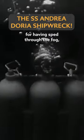In the end, most of the fault for the Doria's loss was attributed to her own crew for having sped through the fog, ignored the laws of the sea as far as giving way, and not properly following radar procedures.